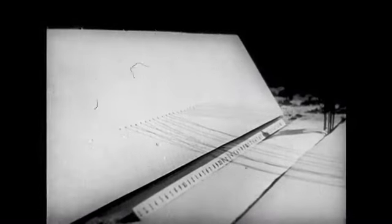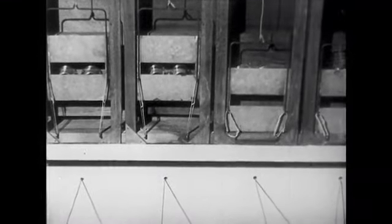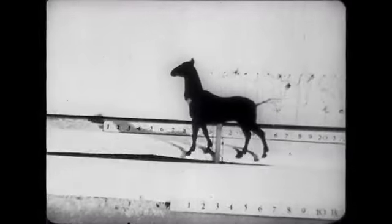The camera shed is placed opposite a racetrack. 24 strings are stretched across the track. As each string is pulled taut, it covers the lens of one of the cameras. The horse starts out. He breaks one string after another. The broken string automatically uncovers the lens, and the horse is photographed at that exact moment. Stanford won his bet. The photographs proved once and for all that a galloping horse rests momentarily on one leg.